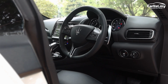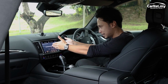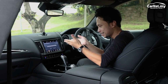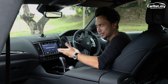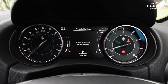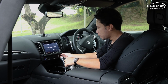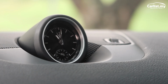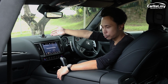This looks like an interior from like 10 years ago, which it kind of is actually. So you have this center screen over here, which looks pretty okay. It's sharp and it's responsive, but it's exactly the same one that I found in the Jeep. So this is the Uconnect system, and over here you have analog dials, all the buttons and switches and everything that isn't leather, it's just plastic and kind of nasty feeling. Even the clock is kind of like an afterthought. It's so tiny, I can't even make out what time it is.